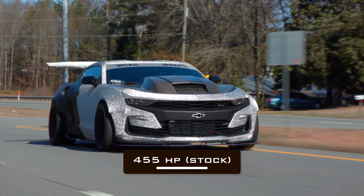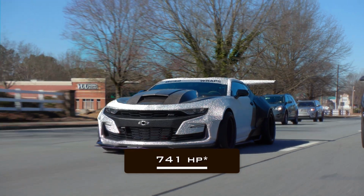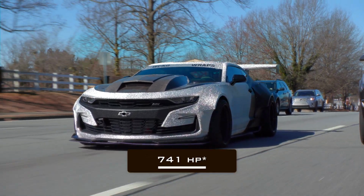I feel like that's probably pretty normal for somebody that has done this many modifications to a car. Let's talk numbers. Horsepower-wise, what did it start with and what are we at now? It had 455. Now, I've not seen a dyno sheet or anything, but the owner claims it's got 741 at the wheels. That is terrifying, and for you number fans, that is a 286 horsepower difference. I'm so scared to drive this car.